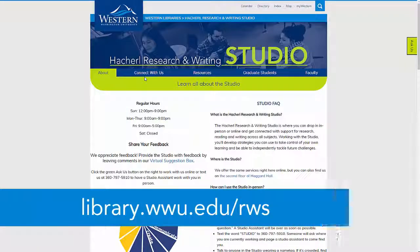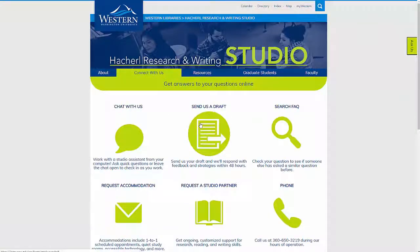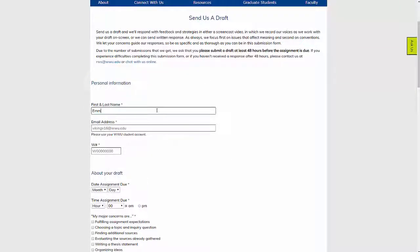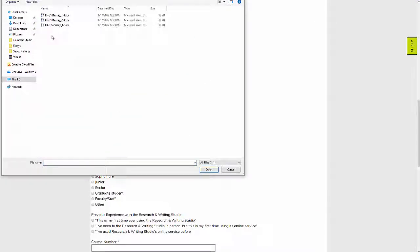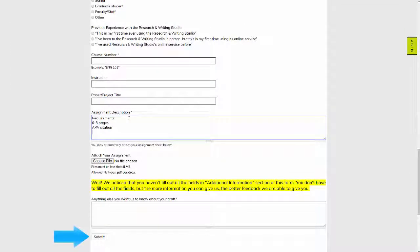Here's how it works. Find us at library.wwu.edu/RWS and click the Connect with Us tab. Then select Send Us a Draft. Fill out this form. Attach any work you'd like to share, plus an assignment description, and submit. Within 48 hours, a studio assistant will respond with advice and strategies you can use to take your project to the next level.